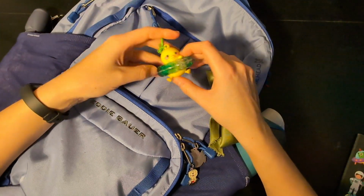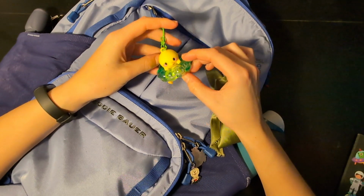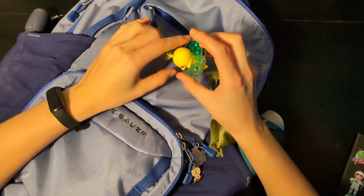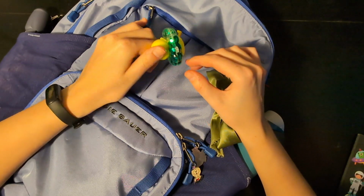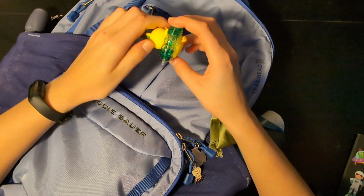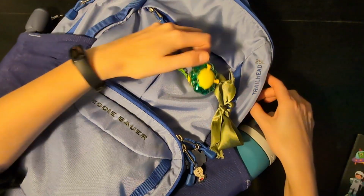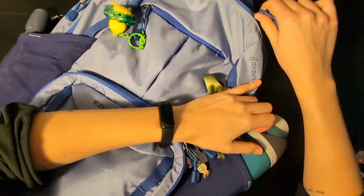Then I have a keychain here. This is a little duck in a floaty, and it's got green glitter that you can play with and shake up. And he's so sweet, and I love him. And then I put a lot of keychains on my zippers.